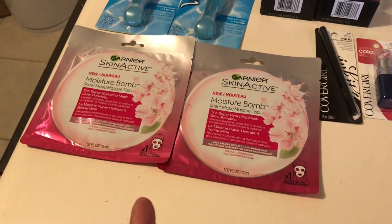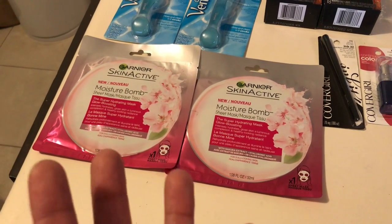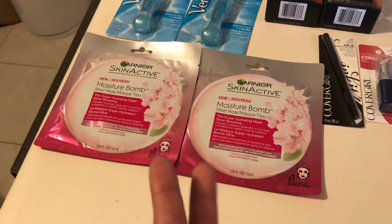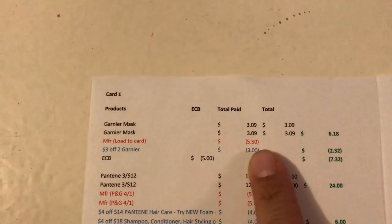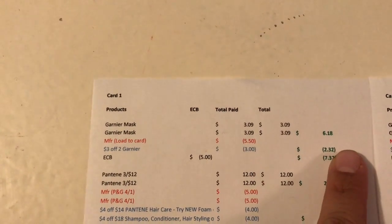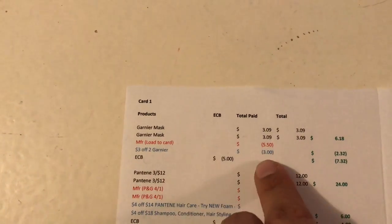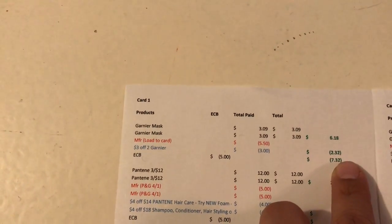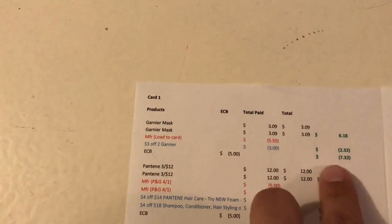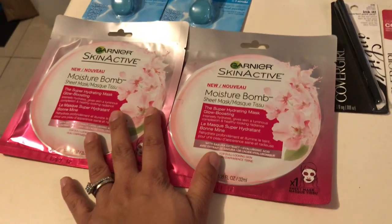And then on top of that, there is a $5.50 off any two Garnier facial products. It actually took it off the masks. So this actually made it a huge moneymaker. So basically the masks are $3.09 each, so it comes to $6.18. So that $5.50 load to card coupon came off, and then the $3 off of 2 Garnier CRT. So after everything, it was a $2.32 overage. You get the $5 back, so it's a $7.32 moneymaker for just two of these, which is amazing.